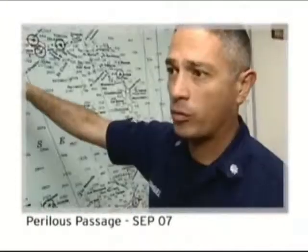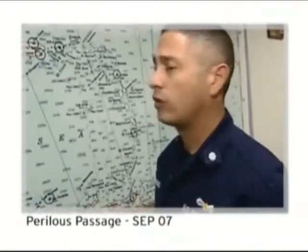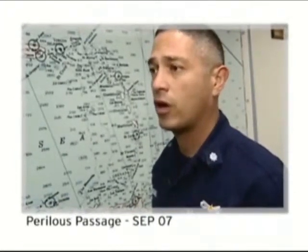We do the interdictions in the Mona Passage. We believe that they're migrants, but our greatest concern is that they're potential terrorists or prior terrorists, prior felons, former murderers, drug smugglers, etc. So the intent was, once we get them on board a Coast Guard cutter, that we would find a way to identify who they really are.